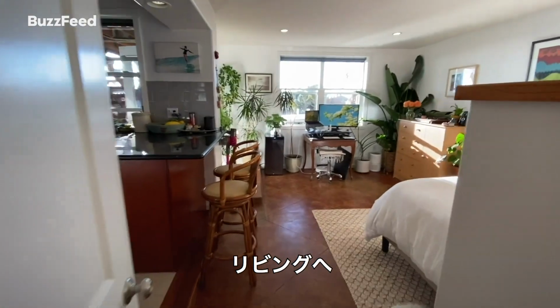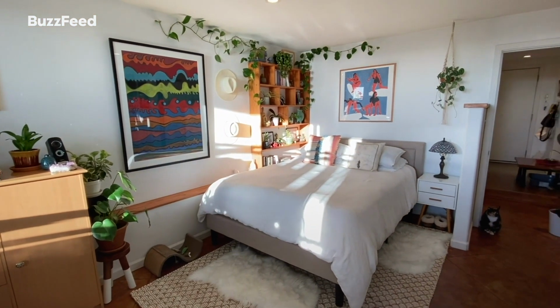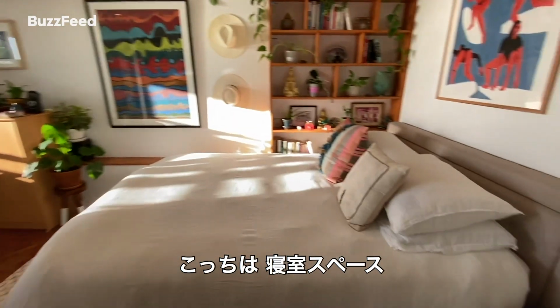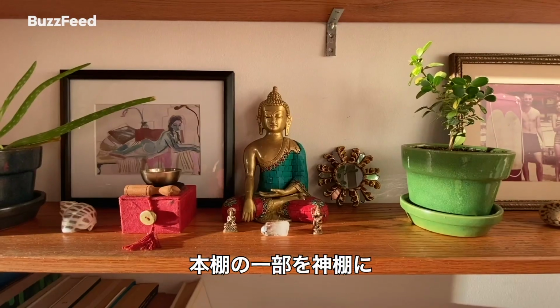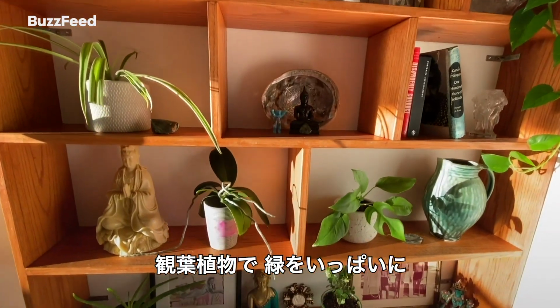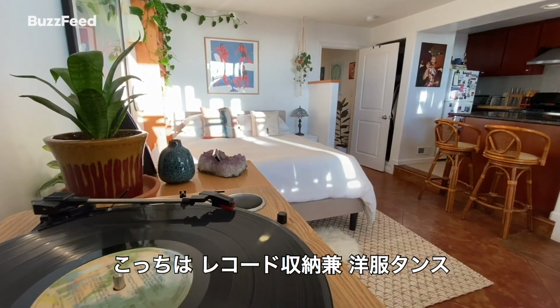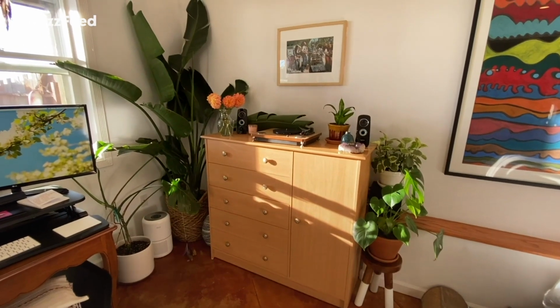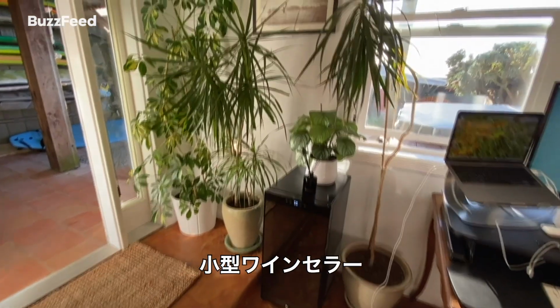Into the main living space. This is my everything space. We have my bedroom situation. I have a shrine built into my bookshelf. Lots of plants, keeping it green. This doubles as both record storage and clothing storage. This is my work from home studio, my little wine fridge.